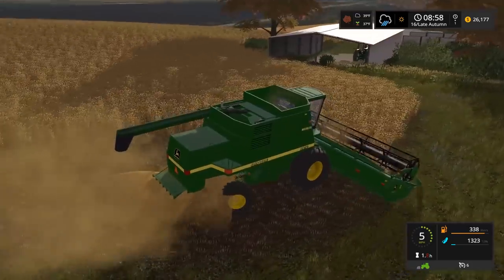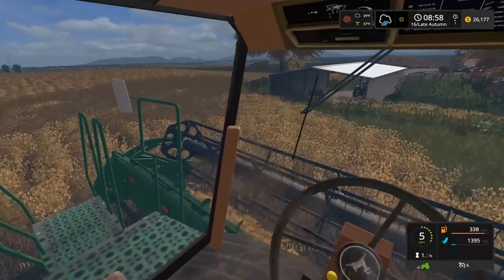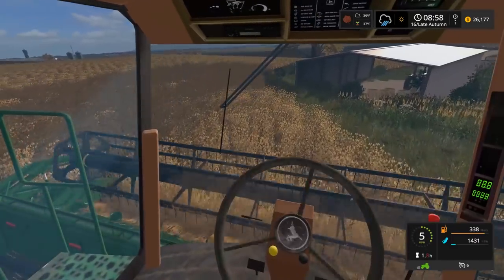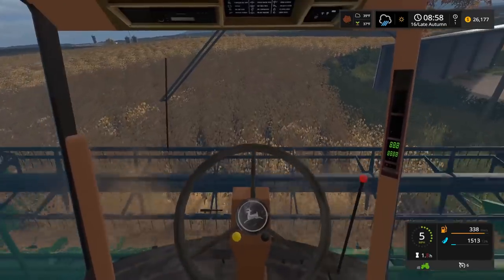Okay. Oh, dude, these soybeans. Look at these beans. Oh, no, that's just shade. That's just shade. I was like, what? Dude, what happened to these beans? But this game is so realistic that that's just shade on the beans. Dude, I love this.